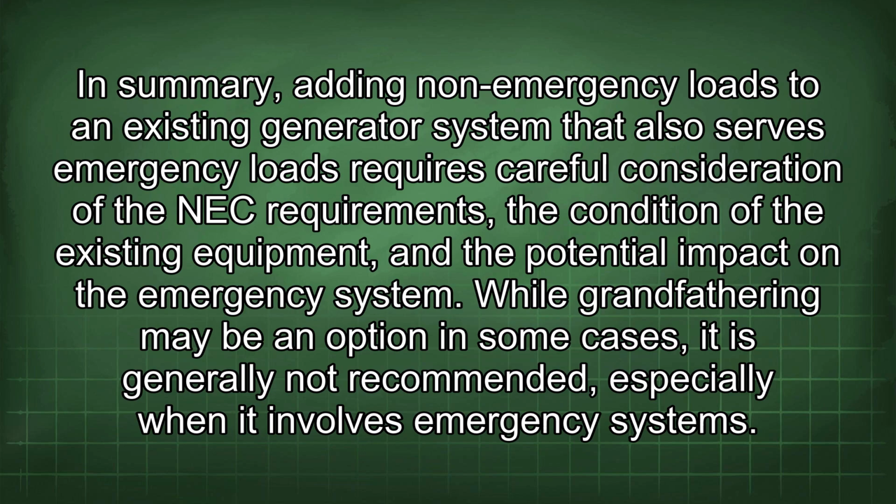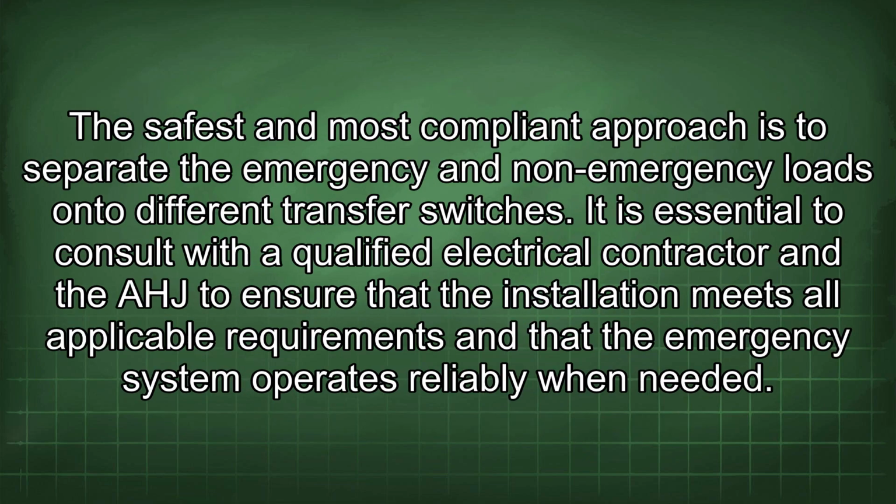In summary, adding non-emergency loads to an existing generator system that also serves emergency loads requires careful consideration of the NEC requirements, the condition of the existing equipment, and the potential impact on the emergency system. While grandfathering may be an option in some cases, it is generally not recommended, especially when it involves emergency systems. The safest and most compliant approach is to separate the emergency and non-emergency loads onto different transfer switches. It is essential to consult with a qualified electrical contractor and the AHJ to ensure that the installation meets all applicable requirements and that the emergency system operates reliably when needed.